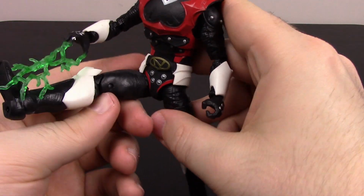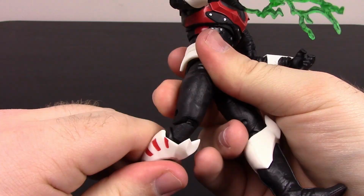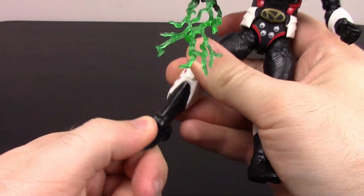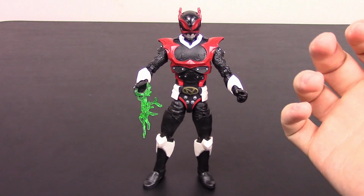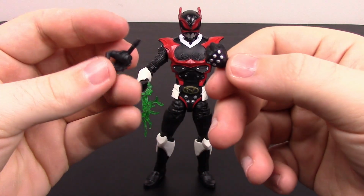Then the legs can move out, just about the same there, closer to 90 degrees back a little bit. Thigh twist, double knee joint hidden behind the boot there, and then the foot can flex and twist side to side. But besides that, this thing just looks super amazing, and I'm super excited to finally have a Psycho Ranger here. So he comes with some accessories of two hands.